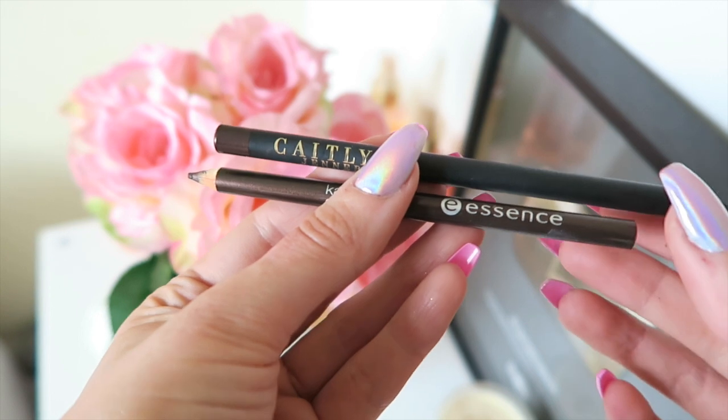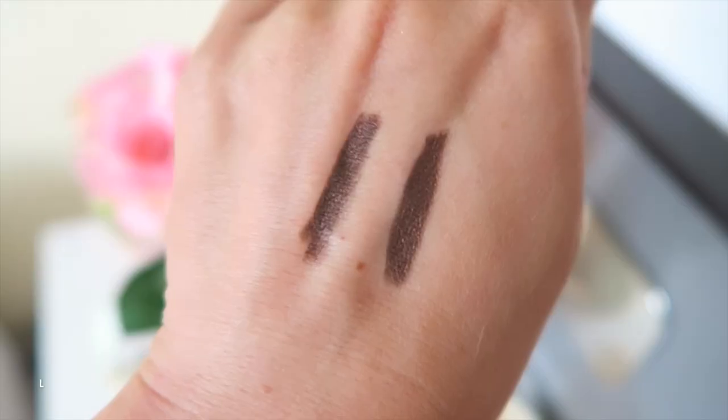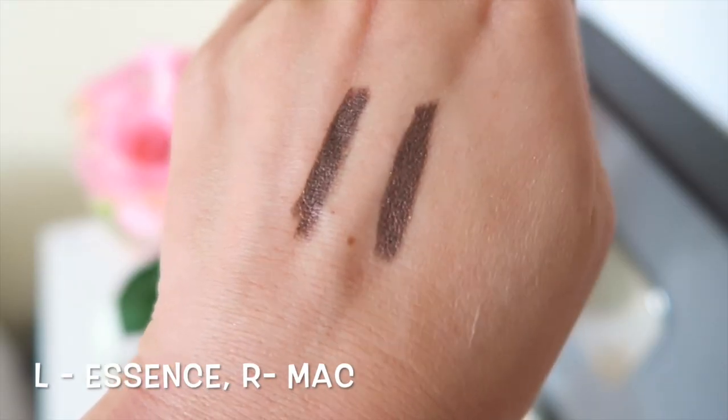But I should have waited till I got home, because in my collection I have the Essence Kajal pencil in Teddy as well. The name is Teddy in both of these. Is that a coincidence? I think not. So beside Teddy from MAC, I'm going to put Teddy from Essence. They are the exact same. And this Teddy eyeliner cost €1.30 and I paid 19 for the exact same pencil, same consistency, same color. It still has the gold specks in it that Teddy from MAC has.